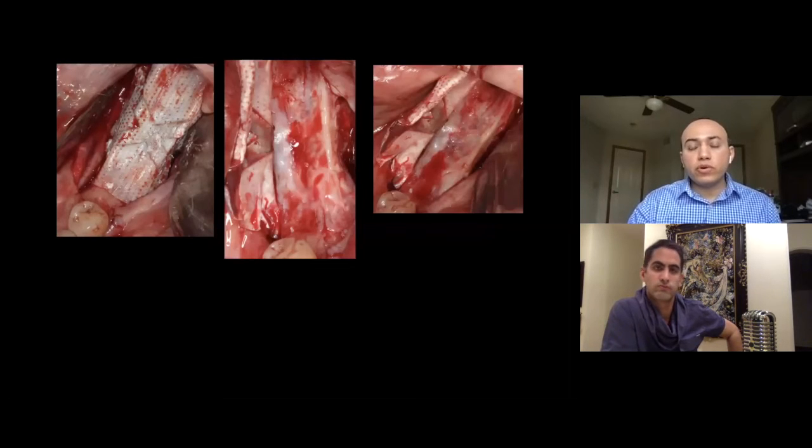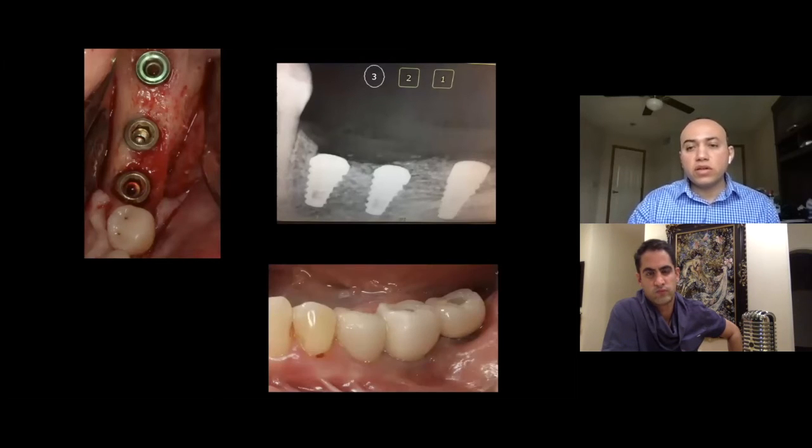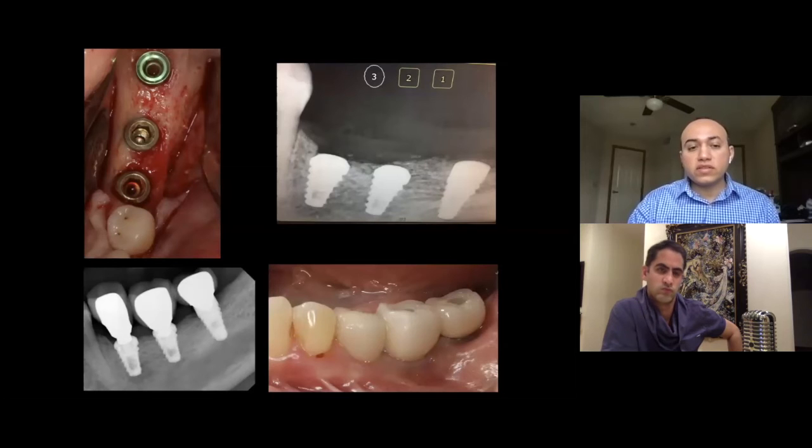And then we waited 5 months, we removed the membrane, and then we had a very thick ridge where we can place our implants comfortably. 3 implants were placed in the posterior mandible, and then they were restored. And this is the 3 years outcome. Very stable results, no bone loss.